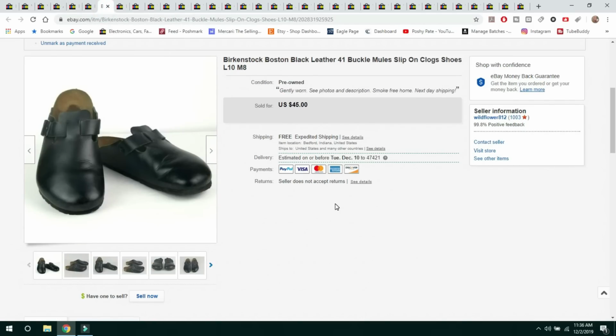All right. Birkenstocks. Always, always, always buy Birkenstocks, even if they are in kind of crummy condition, if you can get them cheap enough. I got these at Goodwill for $4.50. They are the Boston black leather buckle mules. It's just slip-on, size 10. Sold for $45. I did provide free shipping on these. They were just slightly over a pound, so it was like $7.45 to ship it. But sold them for $45.